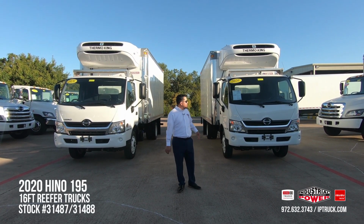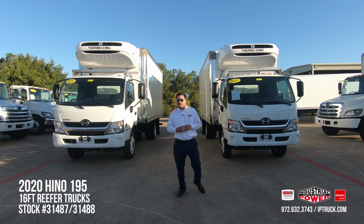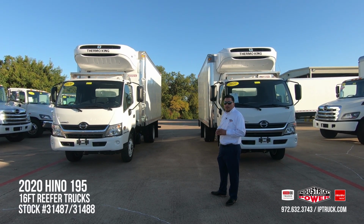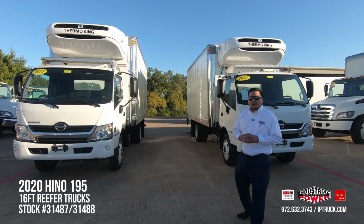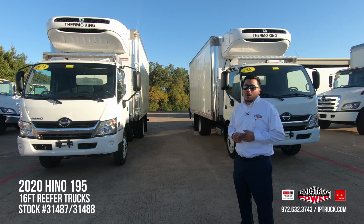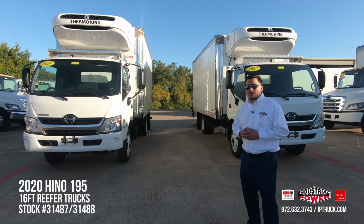Today I'm super excited to show you two lovely trucks. They are both 2020 Hino 195s equipped with a 16-foot reefer Morgan body and a T680R Thermo King reefer unit. A lot of people don't know this, however, Hino is actually Toyota's commercial truck. So when you purchase a Hino, you're also buying Toyota's legendary reliability and dependability. Let's take a closer look.